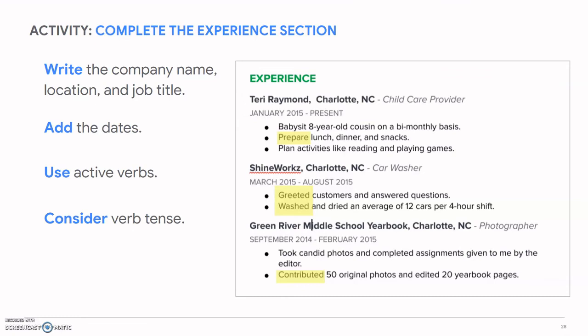Finally, take a look at how you describe your jobs. Include complete phrases for each bullet point in your list of experiences, but leave out pronouns like I or me. As you can see here, the resume says washed and dried, not I washed and dried.